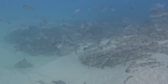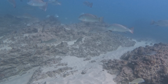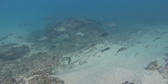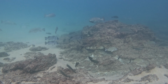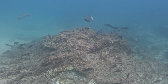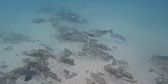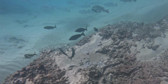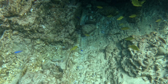Once again, there's that school of black drummer that when I stay still around them, sometimes they get very curious and come right up and check me out and see what's going on. Now this black drummer here, you'll see with some black weed sticking out of its mouth. I've seen it on about 4 different occasions now, this fish. I dare say it's got some sort of hook and line stuck in its mouth, and some weed has got tangled up in it. Not sure what to do about that.